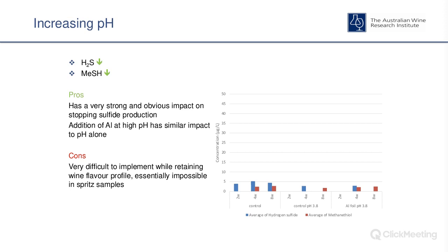The con is that this is not a practical winemaking approach. We need to make wine to meet a flavor profile, not make a wine so that it's suitable to go into the package. Our package needs to meet our wine requirements. If you're talking about spritzy products, which a lot of people are, you've got CO2 in there, you've got carbonic acid. You really don't have the choice of massively increasing pH because you'll change your wine style. Most of the wines people are looking at are whites, rosés, and, as I say, spritz products, which are all on the low pH side. So while this is effective, it's a real problem from a winemaking process.